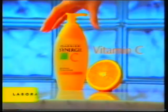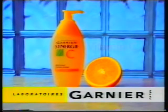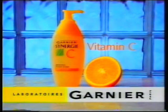I don't just wash, I energize with new Garnier Synergy C Reviving Foam Wash with vitamin C. The cleansing action helps my skin feel revived, instantly refreshed and energized. New Synergy C Reviving Foam Wash, formulated and controlled by Laboratoire Garnier.